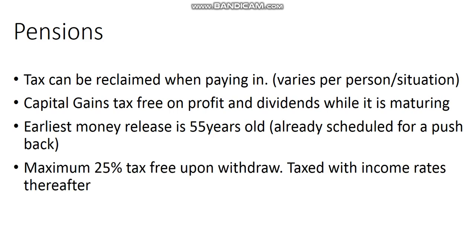A maximum of 25% tax-free upon withdrawal. Again, when it comes to emptying your pension pot, speak to a financial advisor, somebody who knows much better than I do, because there are lots and lots of caveats and lots of great ways of doing things and bad ways of doing things. It all depends on your circumstances. You've got things like drawdowns, annuities, etc.